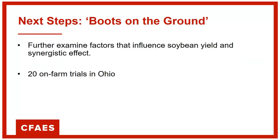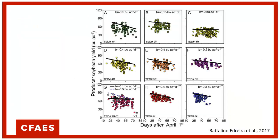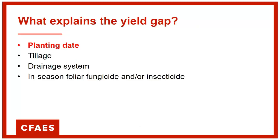So that project has wrapped up. It was 3 years. I think it was a really good project, a lot of data. We do have a new project funded by NCSRP. It's called Boots on the Ground. So it's taking this paper survey data that we generated and trying to look how it works in the field. So instead of doing paper survey, doing on-farm research. And it's to look at these factors here a little bit more in depth.